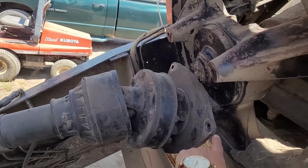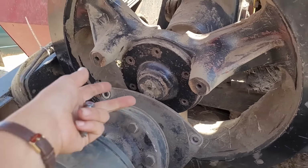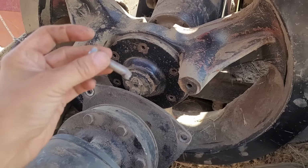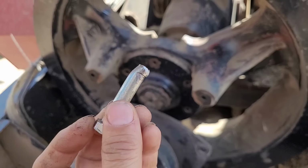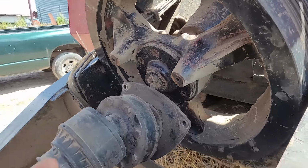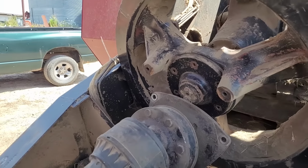So he took that apart so it's easier access. And then he was able to take a heavier punch and go straight in with it. This is why it's hard to get out, because it doesn't make for a clean cut when it broke. So we got that out, we'll put it back together and finish up baling.